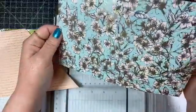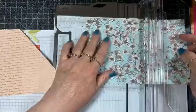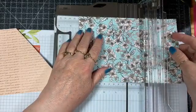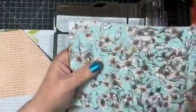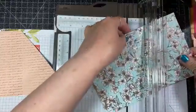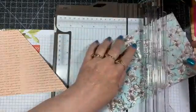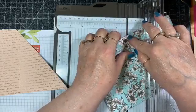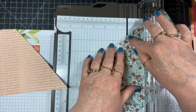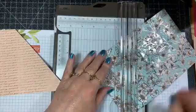Now this paper here, it doesn't matter as much because the design is going all which way anyway, but I'm going to go ahead now and get that scored at 4 1/4. There we go. And then I'm going to do the same thing again, but this time we're still going to go from that top score mark, which I can't see as well. Let me go ahead and fold that a little bit. That might help. But it's just because of the pattern of the paper there that I'm not seeing the score, and I don't want it to be wonky. There's the point, and I think I've got it there. Okay. There we go.